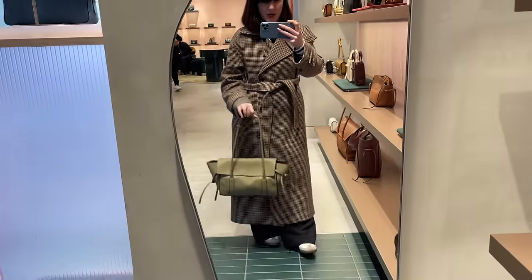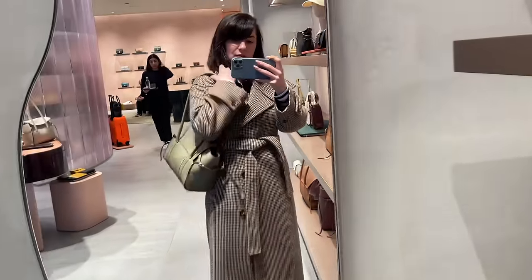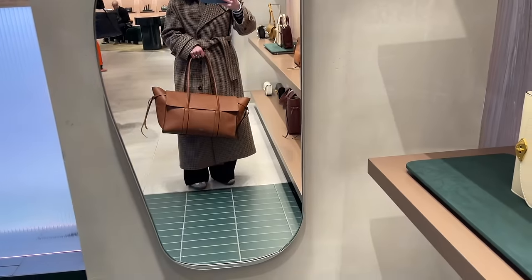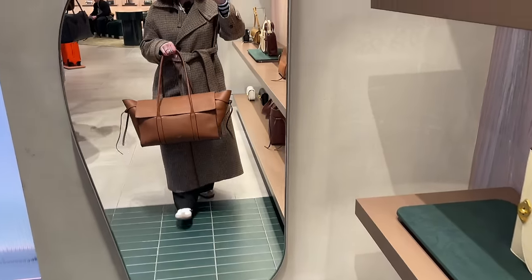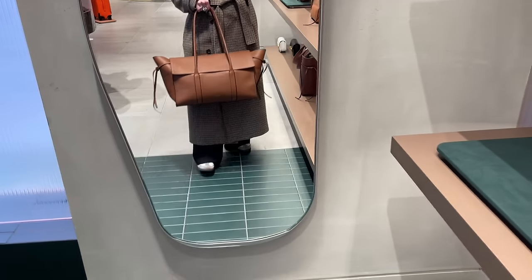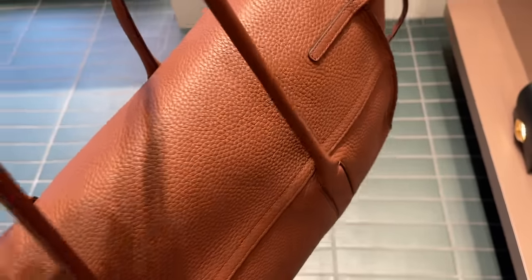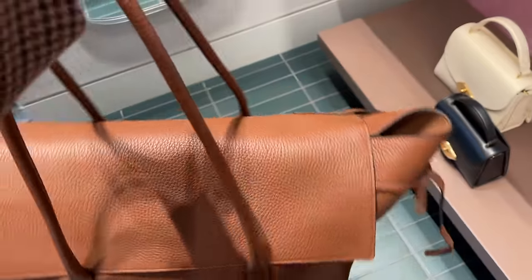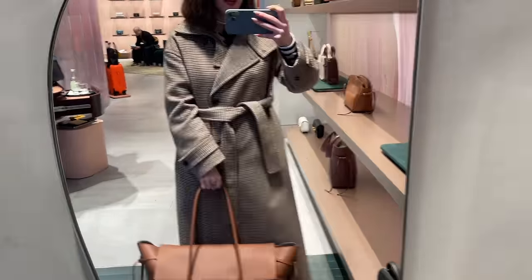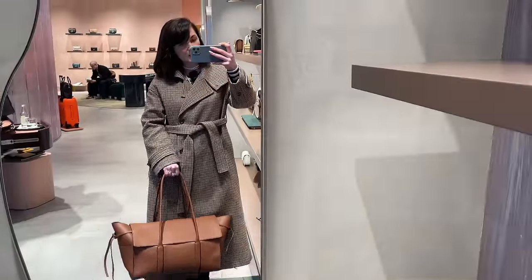Ooh, I'm in love, absolutely in love with that little beauty here. And that's the bigger version against me. It's quite heavy, I'm not going to lie, but it's quite expected because it's made of, you can see it, the grain leather, the pebble leather. So it is very durable, you know, and resistant to any scratches and marks. However, it is expected that it's going to be quite heavy as well.